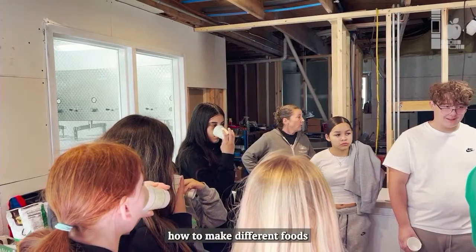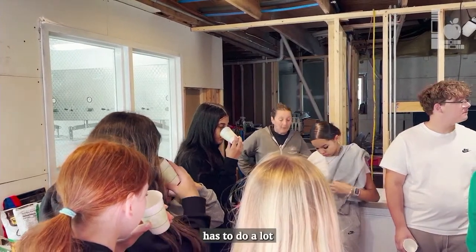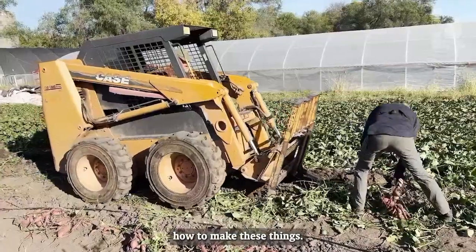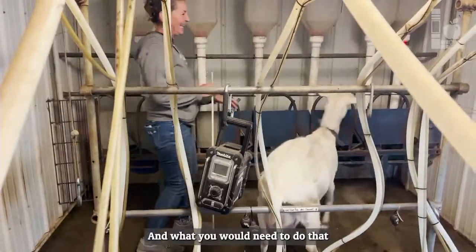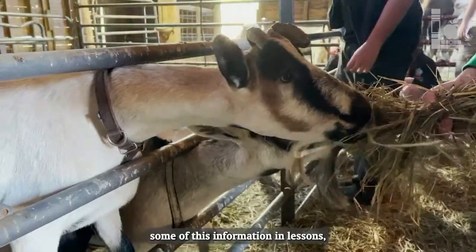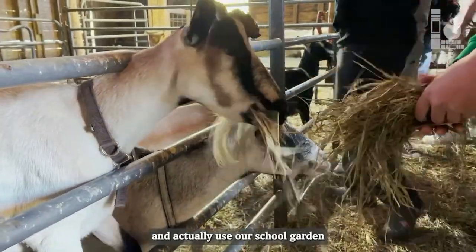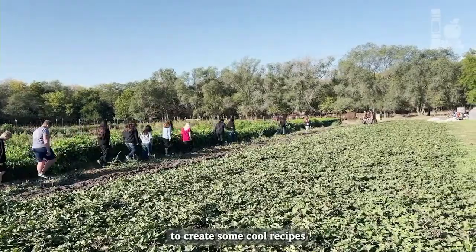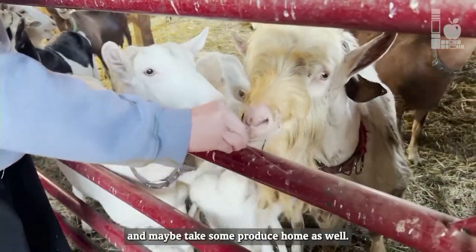We're learning about how to make different foods, and Family Consumer Science has to do a lot with making food, eating food, so it's teaching us how to make these things and what you would need to do that. We're excited to use some of this information in lessons and actually use our school garden and use some of the produce that we get from that to create some cool recipes and maybe take some produce home as well.